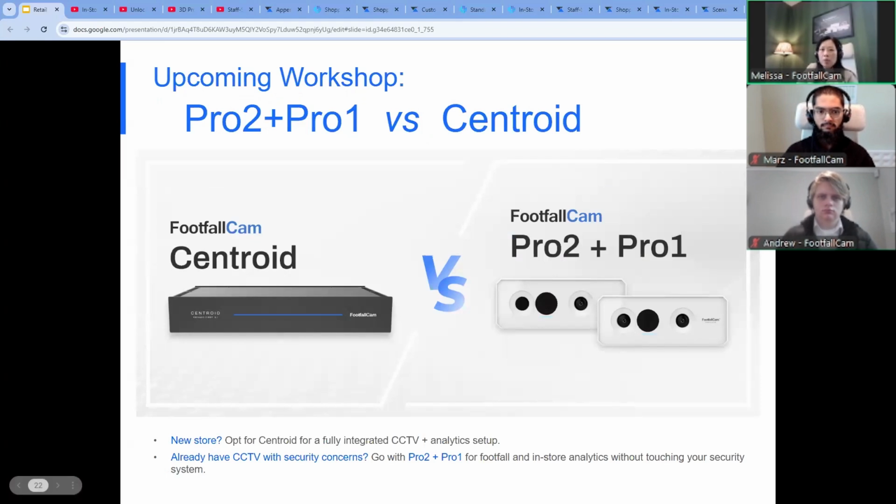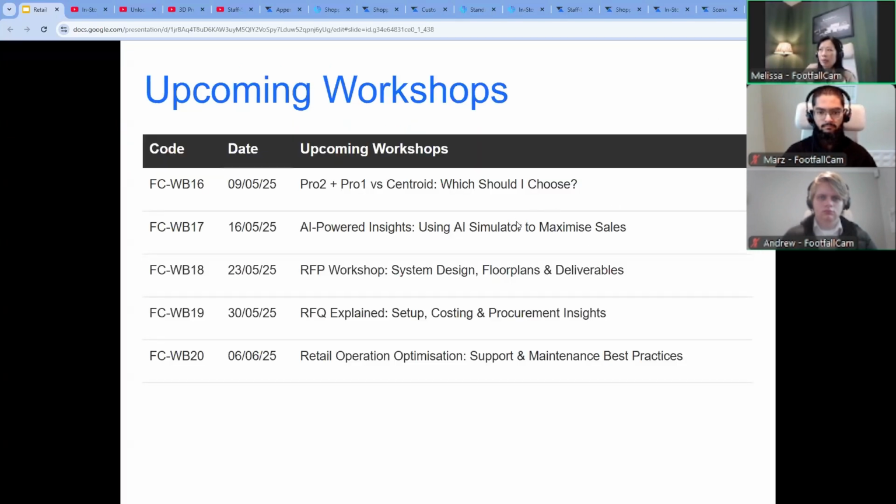Now, in the upcoming workshop, we're going to do a lot, because a lot of people are asking which type should I choose? Do I use a Centroid with CCTV, or do I use a Pro 2 with Pro 1 combination? The idea is that it's very flexible, so you can choose and mix your pick. In the next webinar, we're going to talk more about Centroid, because I haven't touched more on that, and how you choose between them. We also have other webinars coming up, where you have all the data points, the actual AI insights that you can get from there. And then we're going to go through the RFP and RFQ, and then the BAU, business as usual, the support and maintenance best practice. So we're going to share all those processes as well.